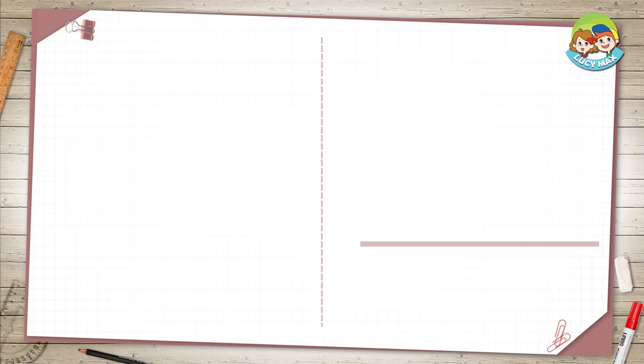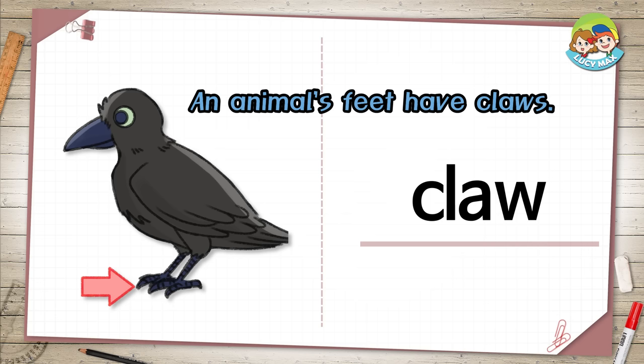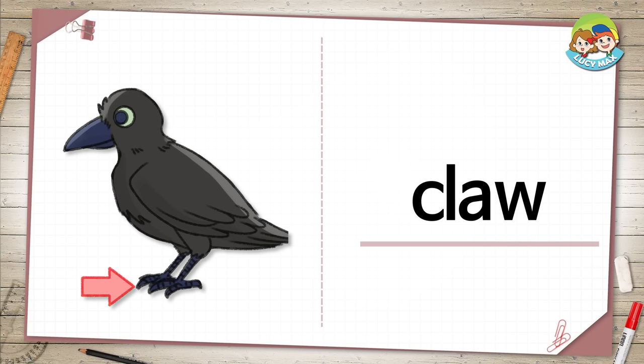Claw. An animal's feet have claws. In the picture, an arrow is pointing to claws on the bird. Most animals have sharp claws.